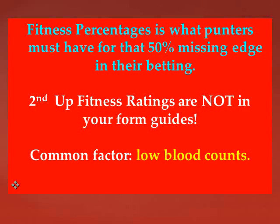The reason why you went on the punt was because of superior fitness of one horse over another horse. As I said, there's no blood counts in your form guide. There's no pound strength in your form guide. There's no fitness. There's also no second up fitness ratings in your form guide. Now, the common factor of horses racing 18 days and under is low blood counts. It's very much 95% of the case. A low blood count will be in a horse in a short period, second up for maybe a good first up run. You can take this as Bible, but a low blood count is in a horse second up in a short period of time.